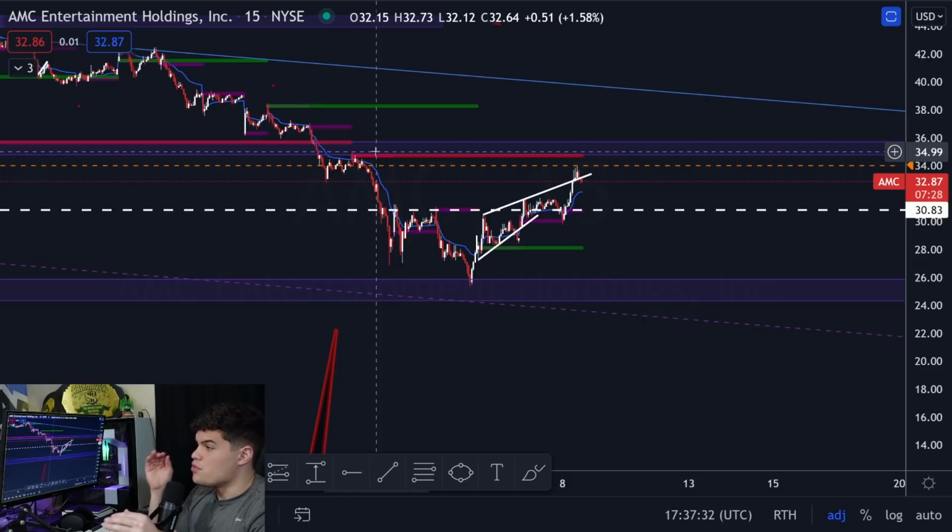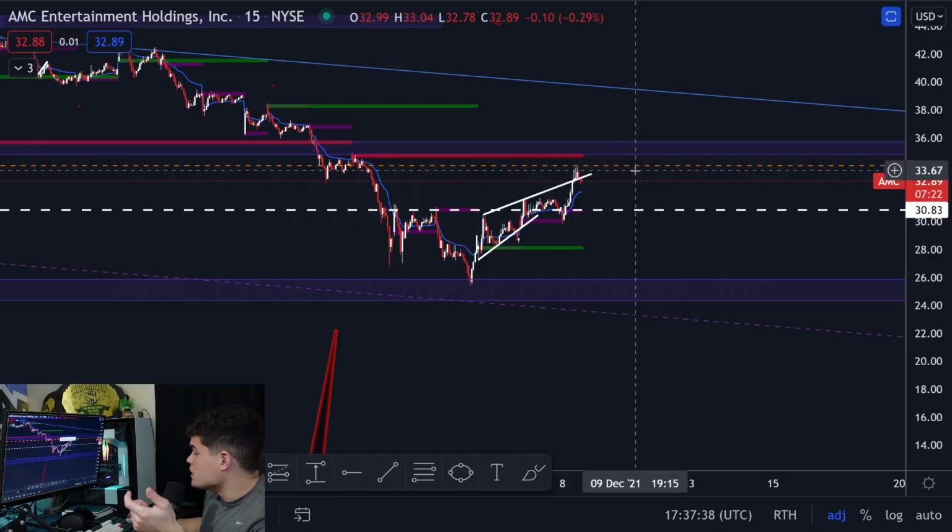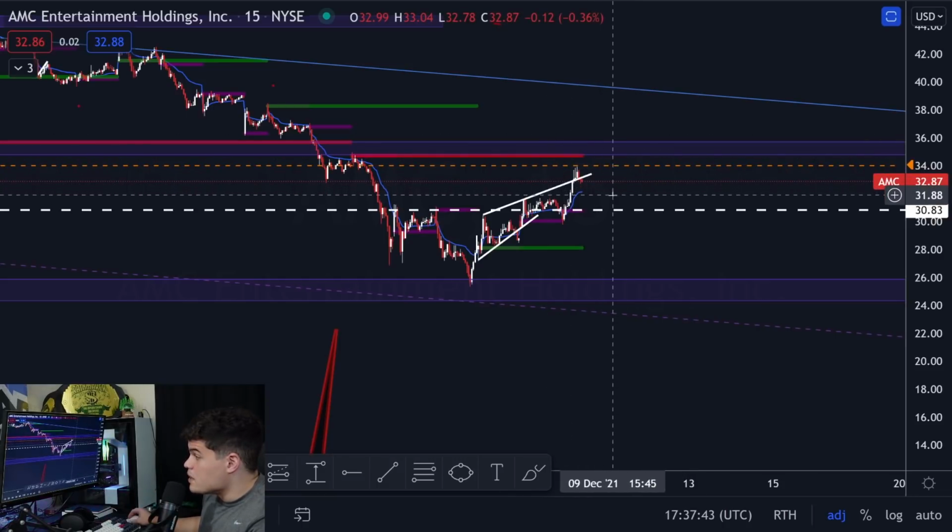This is my viewpoint. $34.5, $36 is where I'm aiming for. You did get a really nice press up. You almost pushed 35. You did push 34, so that was really nice. Maybe you're a little bit under, but so far until you flip VWAP, I remain very, very bullish.